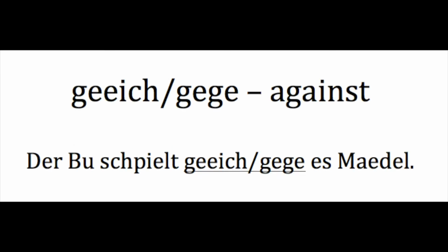Okay. Next one. These are the same word. Depending where you are in Pennsylvania Dutch country, you'll hear one or the other, but they both mean the same thing. Gehe, gehe, or gehe. Both mean against. Okay? It just depends where you are.